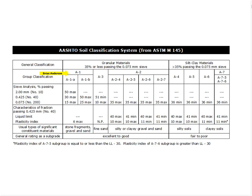One thing I'll call your attention to is notice in the AASHTO that 35% fines is the dividing line rather than 50% as it was on the USCS. So it only takes 35% fines to make it a fine-grained soil, whereas with the USCS it was 50%. And we just look at the relative grain distribution for the number 10 sieve, the number 40, and the number 200. So now you can see why I put those delineations on that original chart that I showed you.